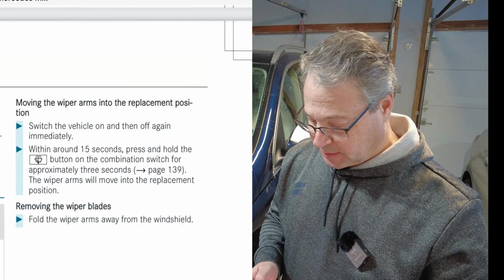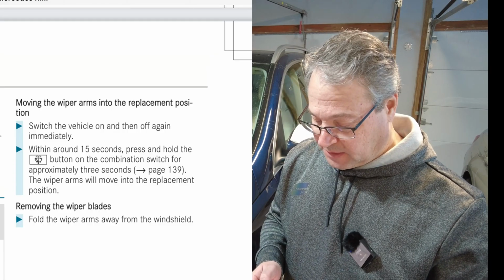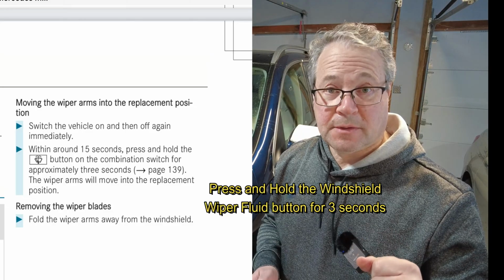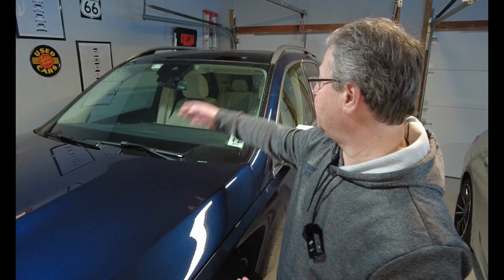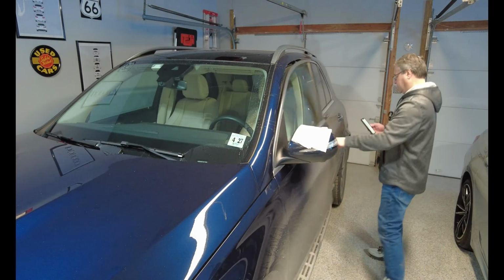But the first thing you're going to need to do is switch the vehicle on and off immediately. Within 15 seconds, press and hold the windshield wiper button for 3 seconds. Then the wipers should move into replacement mode. So these windshield wipers are going to go up into the vertical mode so that the knuckles are beyond the hood, and then you can move the windshield wipers back. So watch me do that.